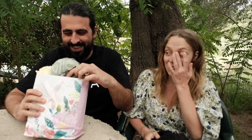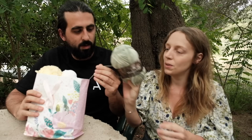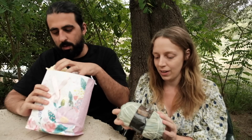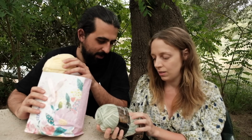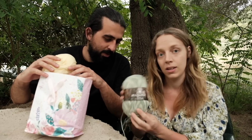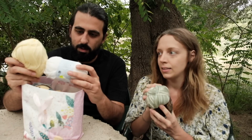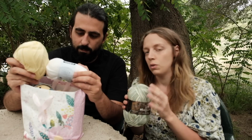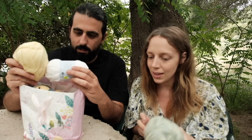Some people have sent us things as well, which is another crazy surprise. So we've got some really lovely wool here. This is from Trish in Australia, and she's told me about where this wool is sourced from, and it's really lovely. I think the wool is from Tasmania, actually. It's a merino, and they're all really lovely and soft, and I can't wait to knit something for the baby with these.